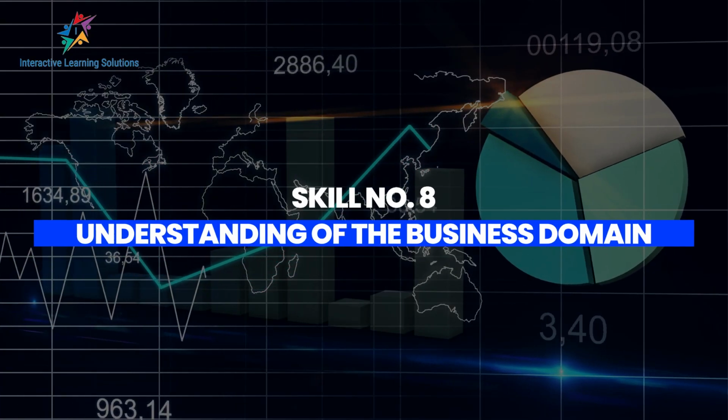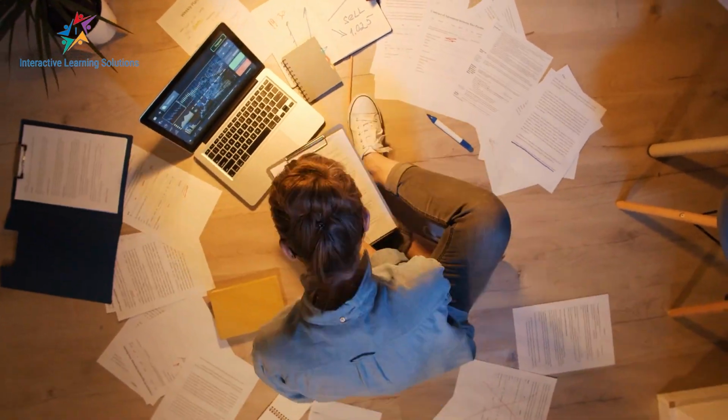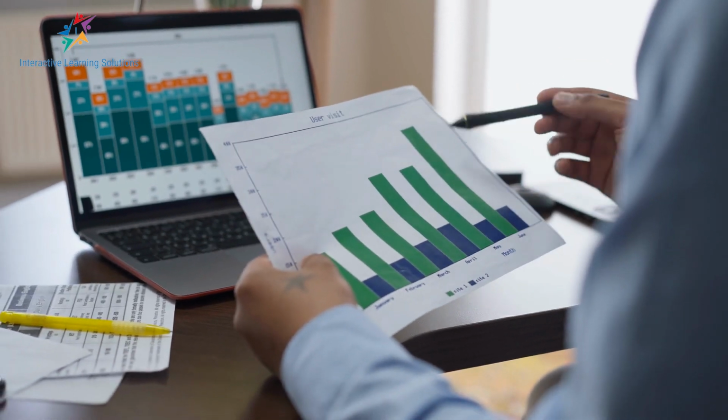Skill number 8, understanding of the business domain. As a business analyst, if you understand your customer's domain, you are in a better position to recommend solutions to the customer. If you're totally new to that particular domain, you might not be able to provide suggestions to the customer upfront. However, as your experience in a particular domain grows, you are able to understand the terminologies, the industry trends, and the market in a better position.